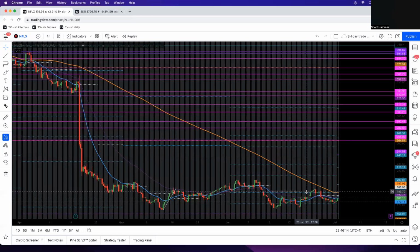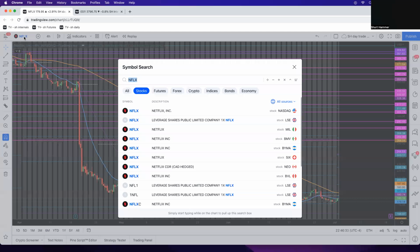So that's going to be interesting. I'll be watching for that on Netflix, looking at this candle structure. And if we drop below, it seems as if we've had some bottoms here at the 166.40s. So that's definitely interesting. So for me, yeah, I'll put an alert here at another time. Let me keep going.